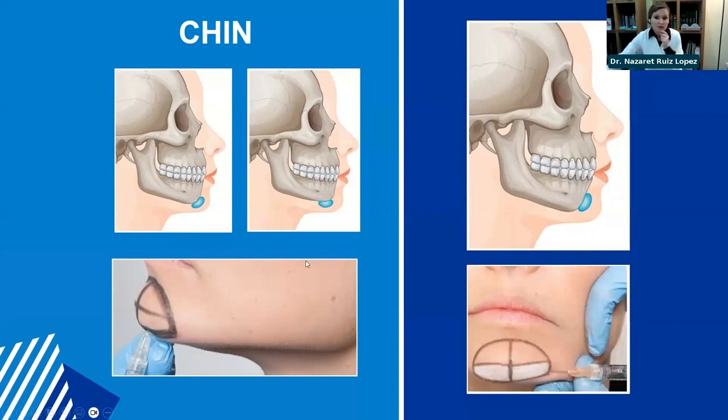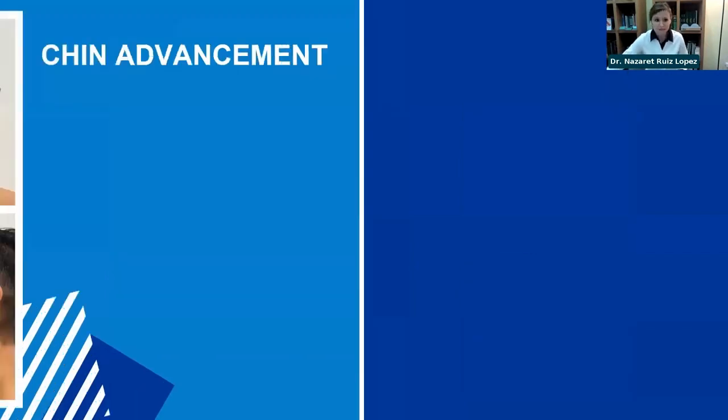But we can use this filler in another part of the chin area. We can put it in the angle or we can put it in the down part. If we use an inferior part, we are going to make an elongation of the mandible. So in this kind of patient, we are going to redrape every skin in this part. So we are going to improve the jaws without making an anterior projection of the chin.